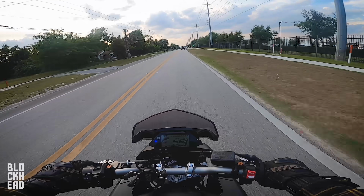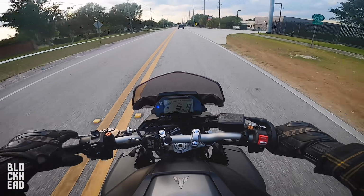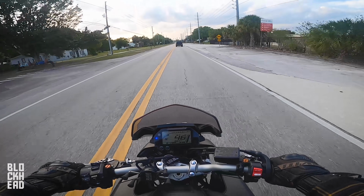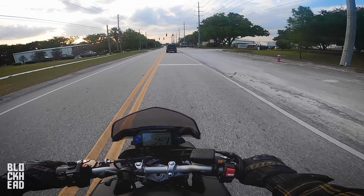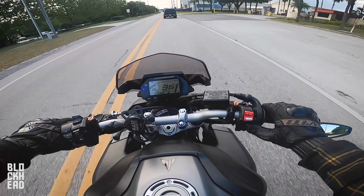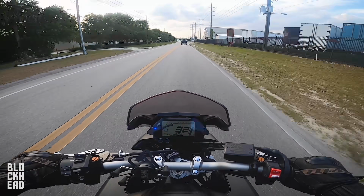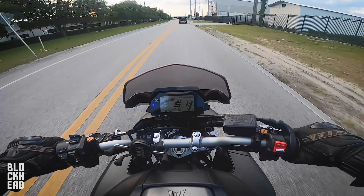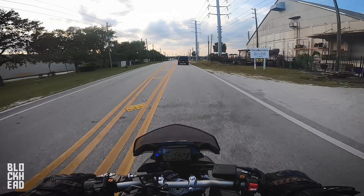So in mode 3, the power delivery is nice. It's very smooth. It's definitely on the upper edge of my comfort level, so I honestly don't really want to put it into mode 2. But I think, you know, screw it. I'll do it. The bike pulls harder in mode 2. I can definitely feel that front end wanting to come up more.